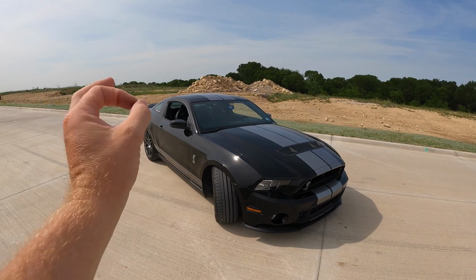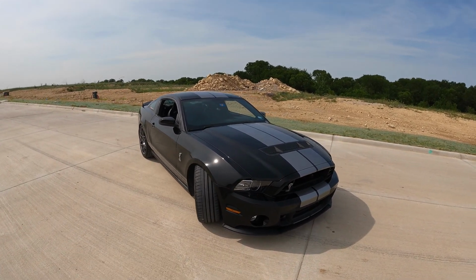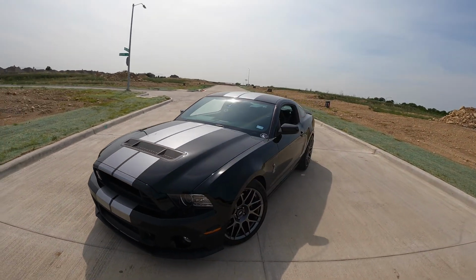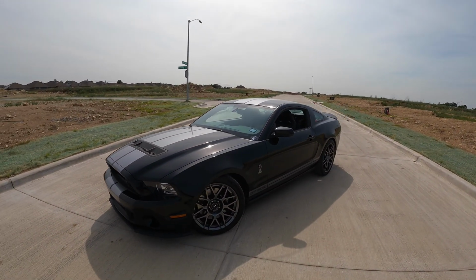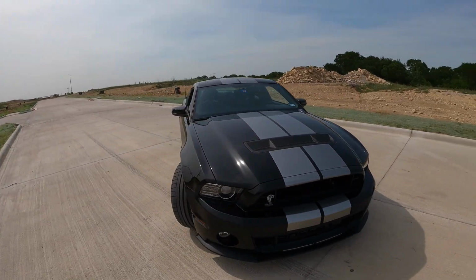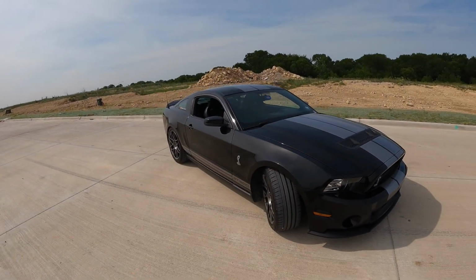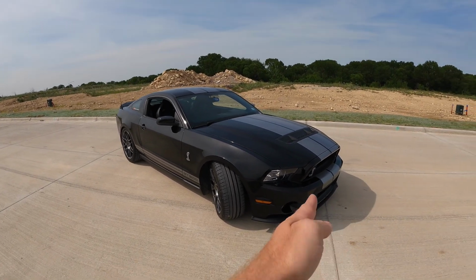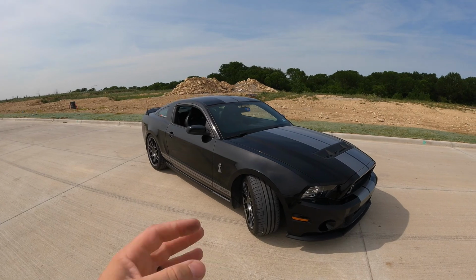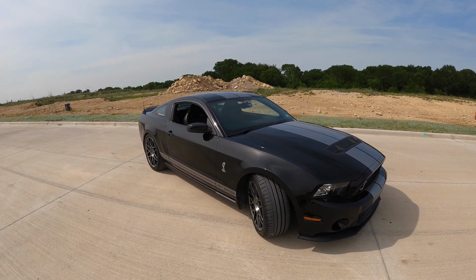But the overall look that you get with an S197, I mean, it's not the most technologically advanced car. Obviously, the S550s have a lot more technology in them, but just the overall look and feel and vibe that you get from an S197 combined with the 13 and 14 headlights and taillight swap, I just think it's a perfect combination.